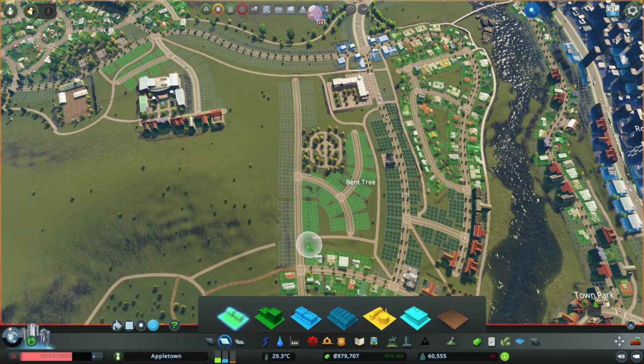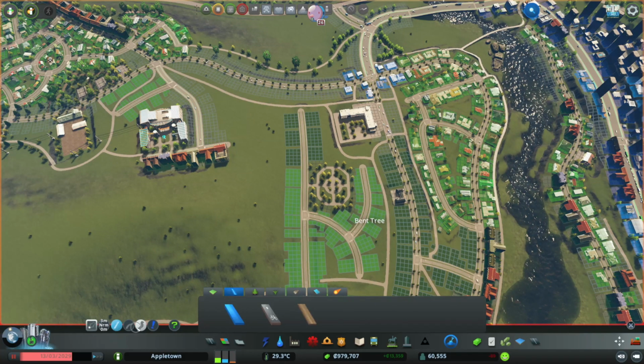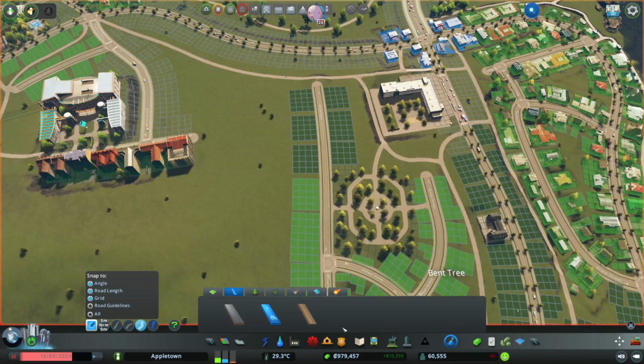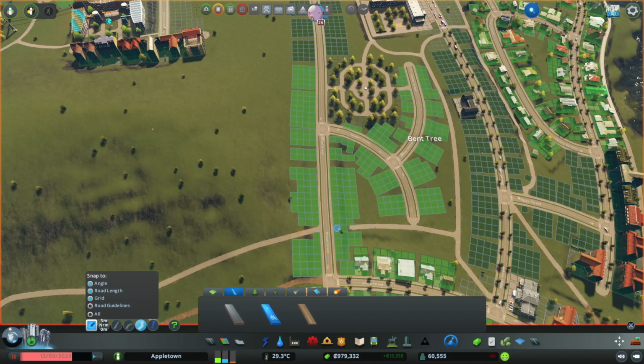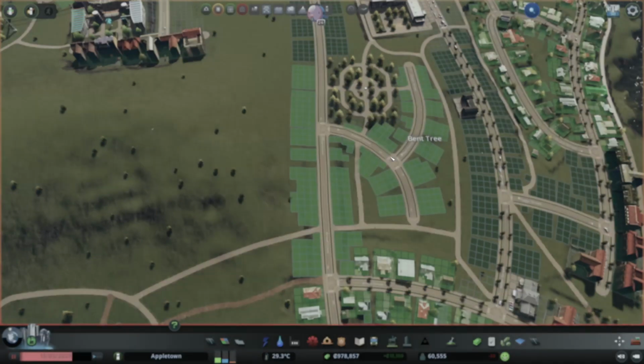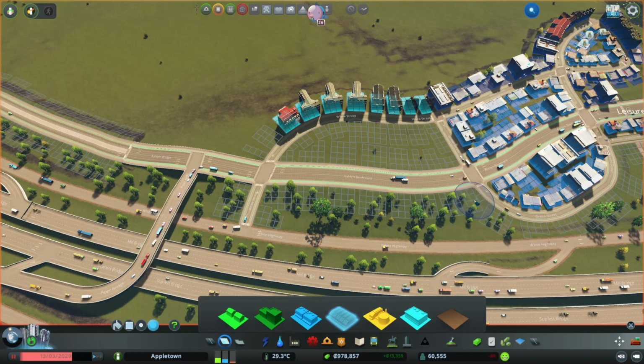Now, most likely, this residential demand that we've had will be more than satisfied by this amount of building. And the other thing I want to do, let's go ahead and get this completed. I'm going to go ahead and, I know I just built some trees on here, but let's get all of this.